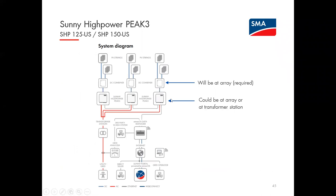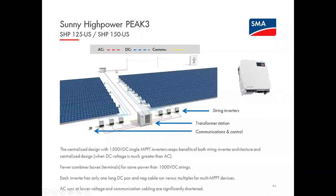And again, the design recommendation for large plants would be to have your DC combiners out at the array with single positive and negative home runs coming back to each of these units, but to have these units centrally located near the transformer station on an inverter skid, where the AC runs that will be at lower voltage than the DC runs will be short, and all of the communications wiring between these devices to be very short as well. So to give that a little better visualization, you know, much longer strings with the 1500 volt architecture, higher voltage DC, these would preferably be the longer runs. So a less voltage loss, I mean, less power loss there with the higher voltage.